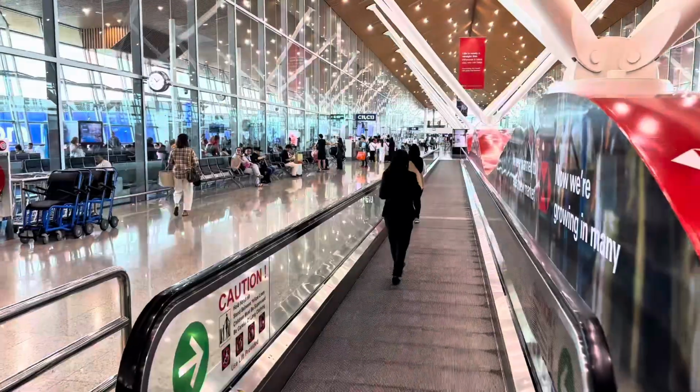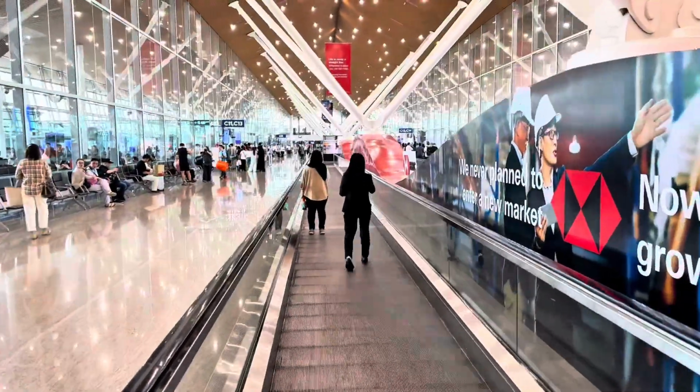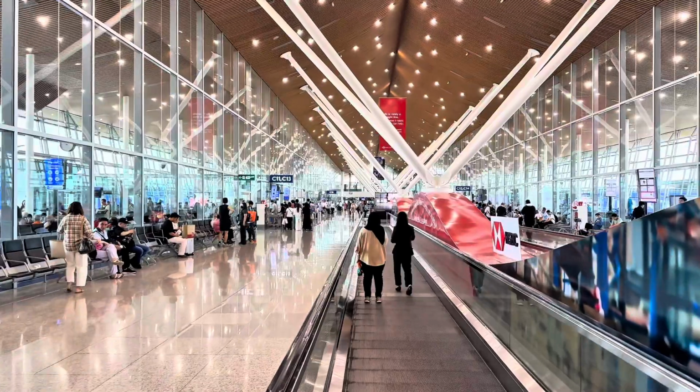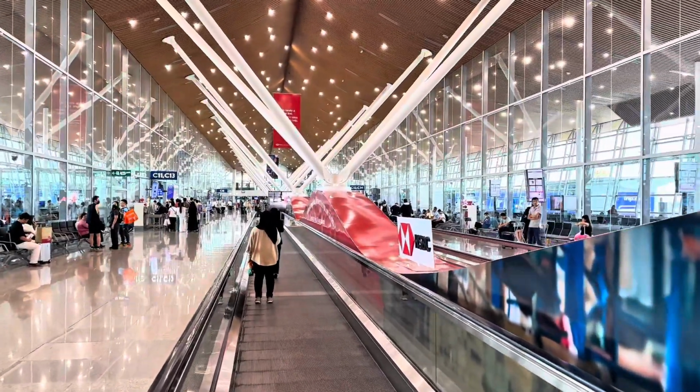And along the way, I got to view this very interesting Malaysian artwork which had been set up, showing off the Peranakan culture and style popular in Malaysia. My flight today was departing from gate C12, which interestingly was the gate I arrived at on my inbound flight.